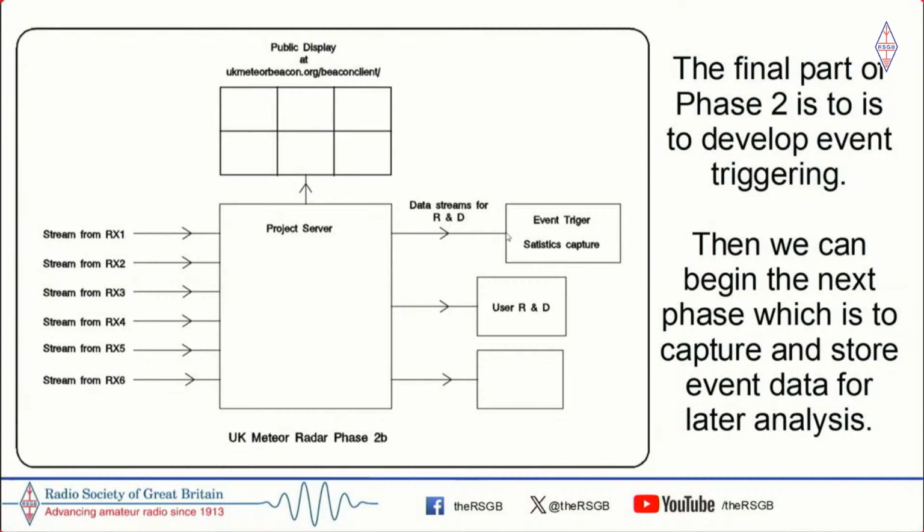Hopefully systematic observation will be done by people using the system, but to make life easier, we plan to implement a system of event triggering and capturing of recordings of interesting events. We will have rolling buffers for each receiver, and when any receiver receives something that looks like it's a meteor, we'll capture that information and save it away for further analysis. And that's where the timing information that's in the raw data is very important, because we can then correlate those observations from multiple directions.